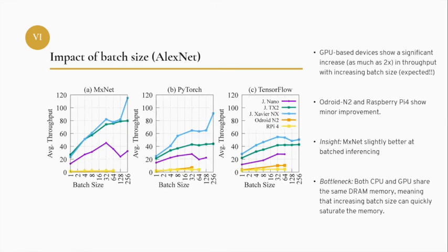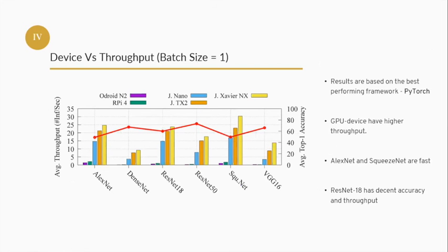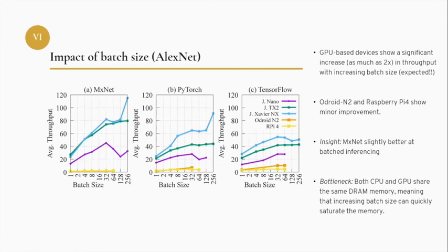This was more to see the impact of batch size rather than the accuracy. Accuracy is generally stable at these values that you can see on the screen. So these are pre-trained models. We did not train these models. We are using pre-trained versions of these models available for all the frameworks. So accuracy wasn't a concern. Throughput was more of our concern.